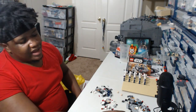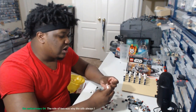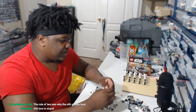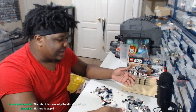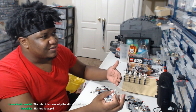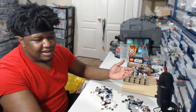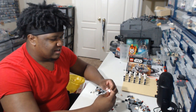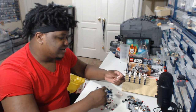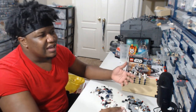Anyways, what do I have against the rule of two? In the original trilogy, they set it up like, oh, Luke can be a powerful ally. We need him on our team. We can use him. But it was never implied that there could only be two Sith at that point, right? It was never discussed between Vader and the Emperor, like, Luke will have to challenge you and the winner will be my apprentice. Vader kind of does that to him.